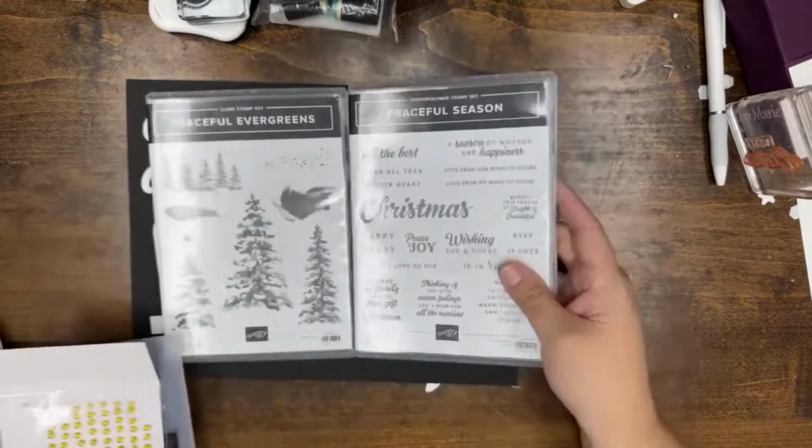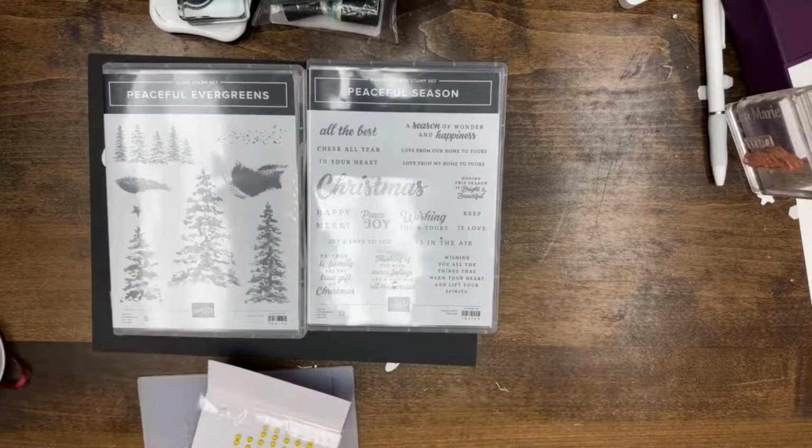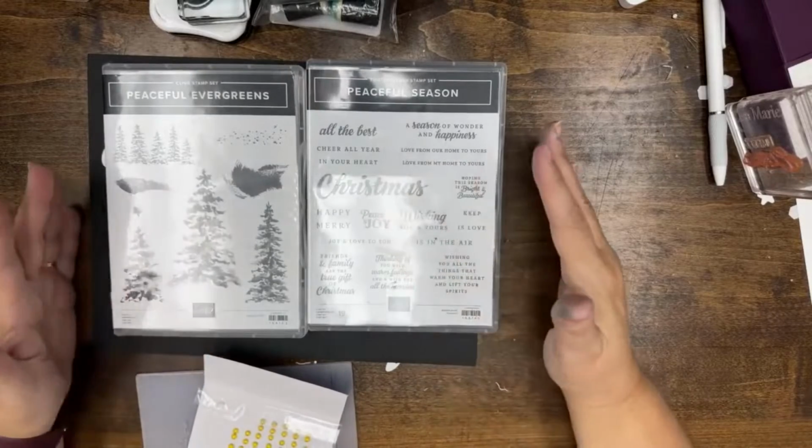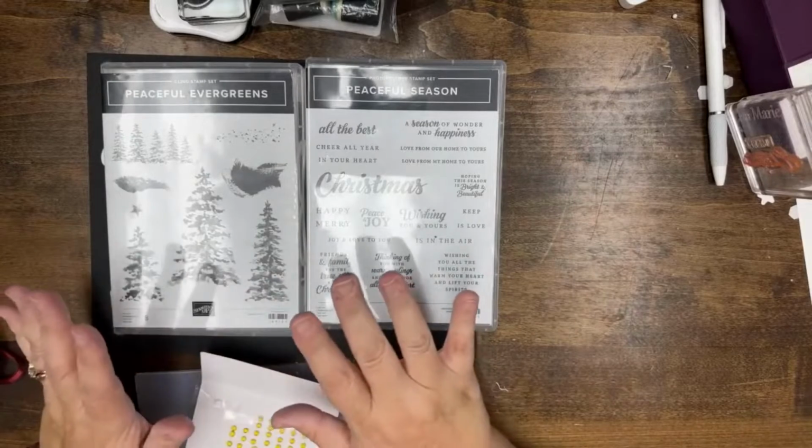So the two stamp sets are Peaceful Evergreens and Peaceful Season. And make sure you guys can see all that because I'm all discombobulated now. This set is so pretty. I love tree stamps. Thanks, Chrissy.